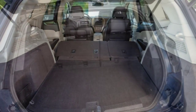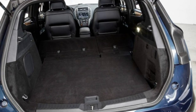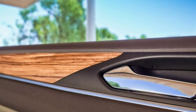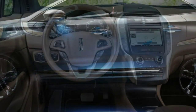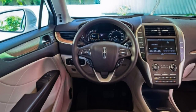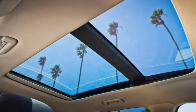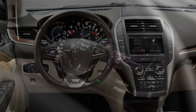The Reserve gets you a panoramic sunroof, a hands-free power liftgate with a foot sensor, a power tilt and telescoping steering wheel, heated and ventilated front seats, a navigation system, a blind spot warning system with rear cross-traffic alert and an embedded modem that enables remote communication with the vehicle via the My Lincoln mobile smartphone app, including GPS location, remote start and status checks for fuel, tire pressures, etc.